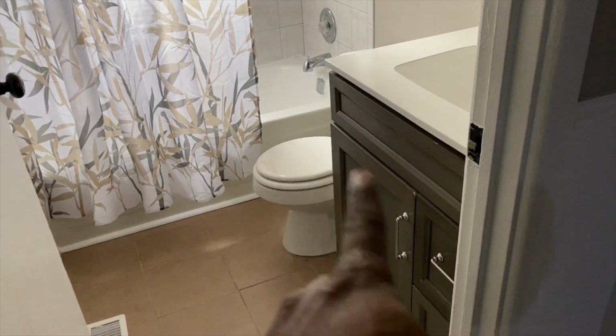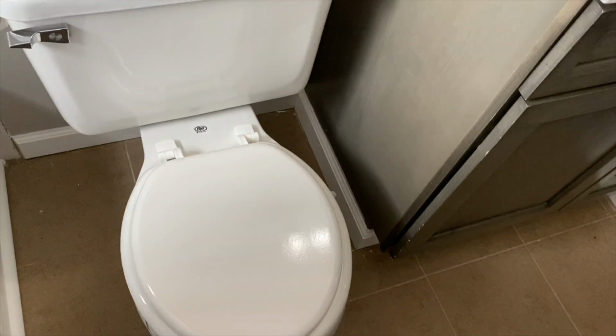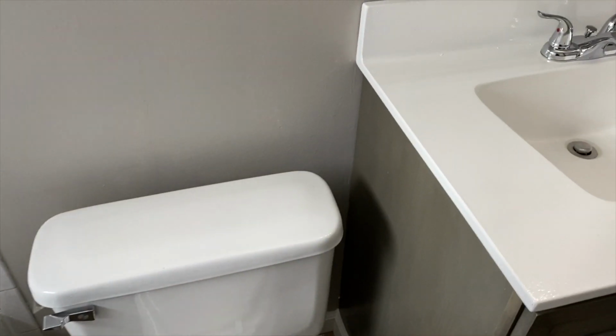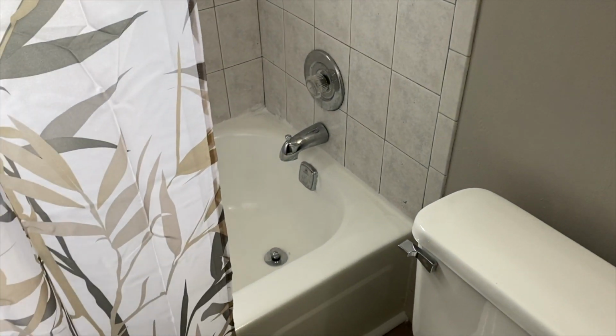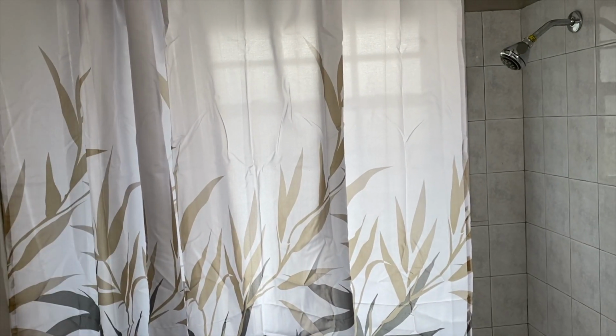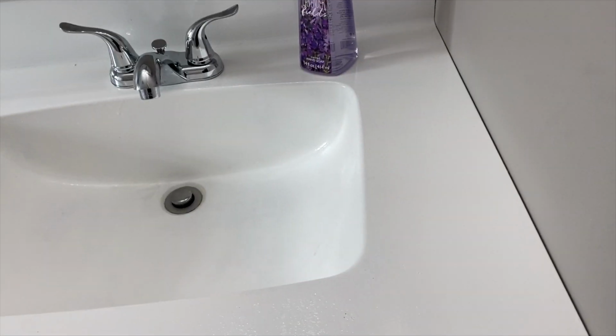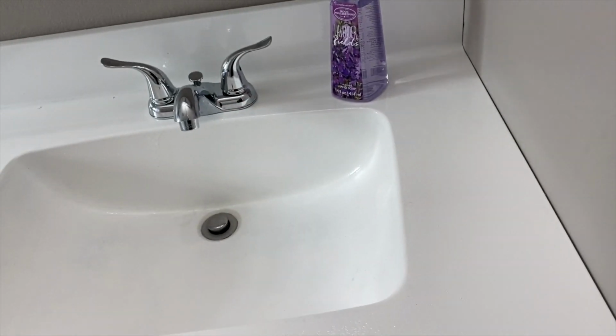Bathroom. Save some money with our old vanity. It's okay, kind of trimmed around it. New toilet. Hung some shower curtains, guys, to spruce things up around here. This was almond, so I painted it, guys. I refinished this. This is a really nice sink. I don't want to just go waste money on a new sink. So, new faucet, new plumbing, and I just refinished this. Turned out really nice.